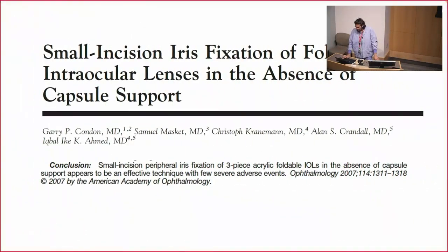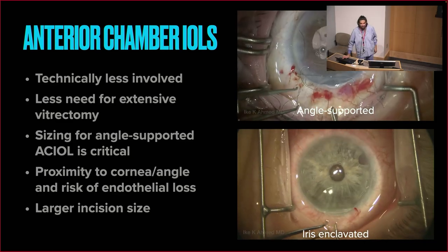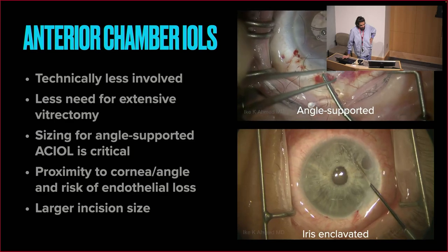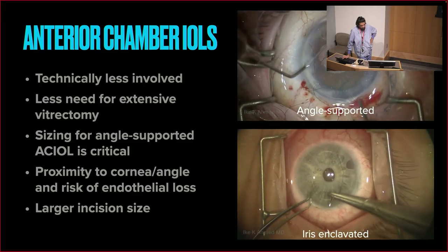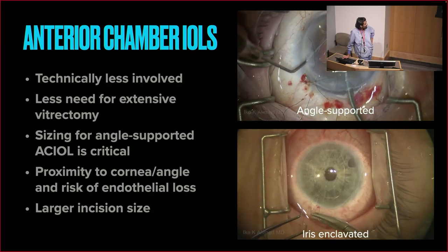I had to put this paper in again, one of Alan's papers that I did with him after my fellowship. A large series of IOLs fixated to eyes. ACIOLs, well, I know it's not necessarily our favorite, but it's certainly, I think, appropriate for certain patients who have normal corneas. Maybe we want to avoid doing much vitrectomy, if any. Maybe some of our older patients, not to be ageist.